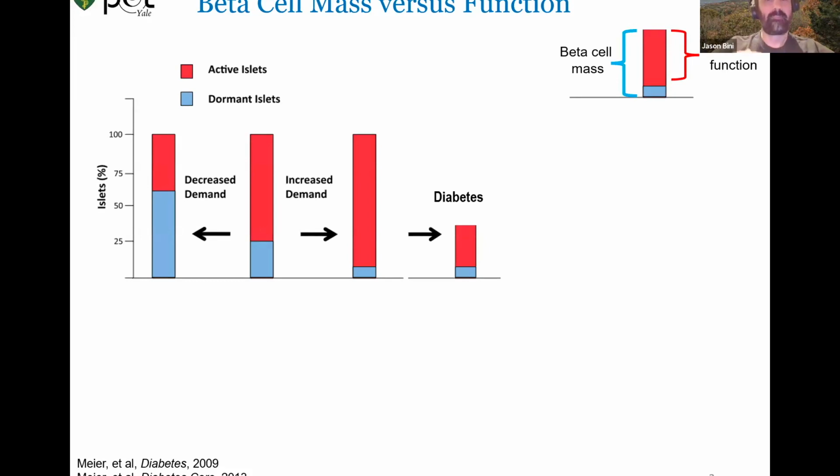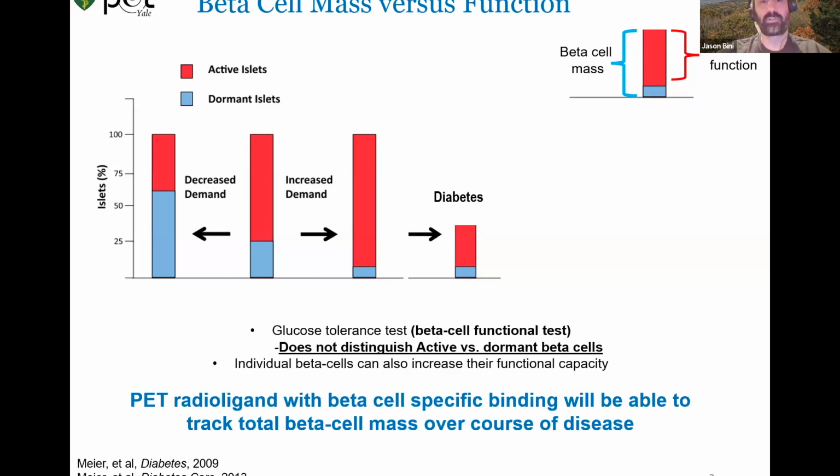And that change and reduction is variable among the first year or so in type 1 progression. And so that first vulnerable stage is really what we want to try to understand with some of these tools. And like I said, some of these functional tests don't reflect accurately the reduction. We get an idea, but a lot of times that functional test is too late and it's already full on symptomatic type 1 diabetes.